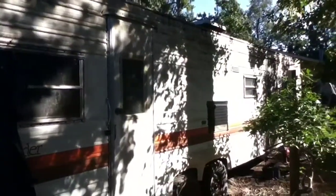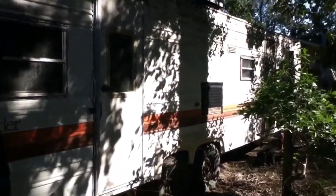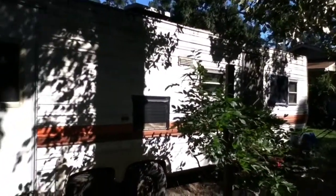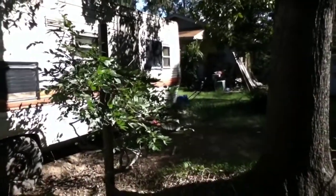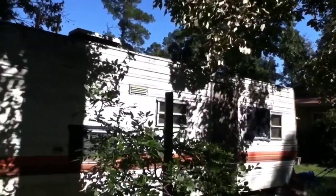This thing is so easy to solar power, it's unreal. I just had 2 golf cart batteries, Trojan T205s I think is what they were, and I had like 300 watts of solar, and it was more than enough. These little buildings don't require a lot of power. Everything in them is super efficient, and the stuff that would require a lot of energy is usually run by propane.